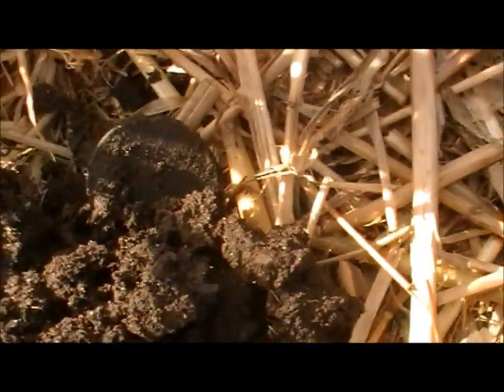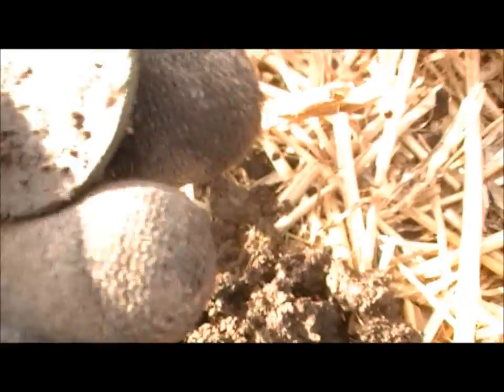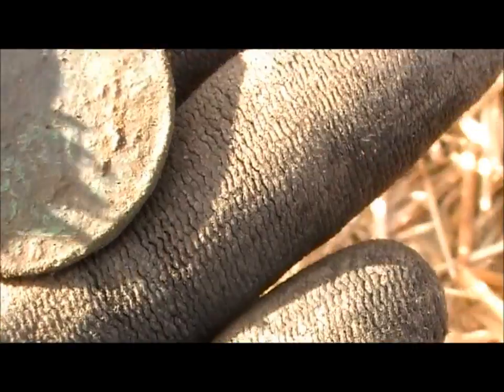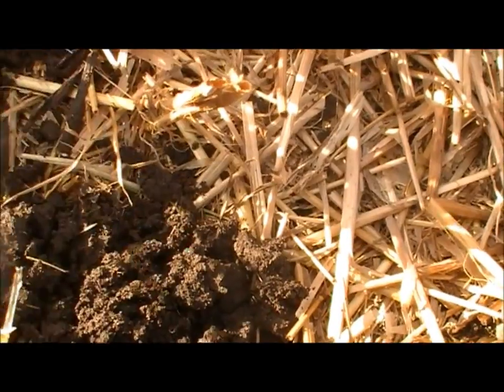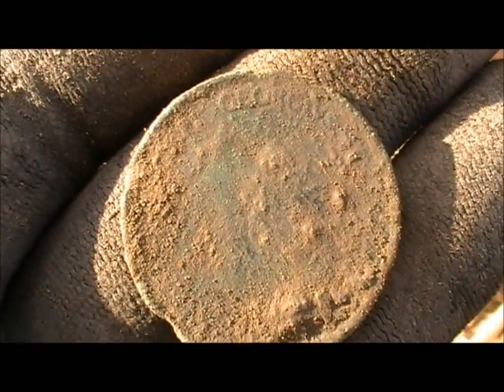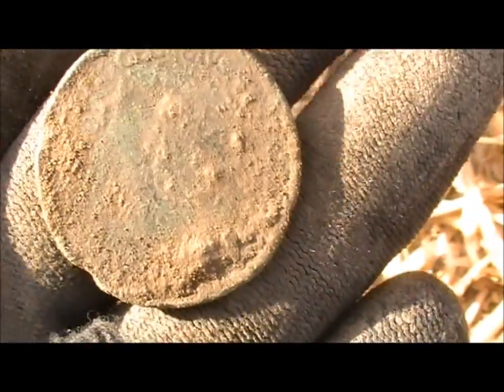Popped out here. Another coin. That's 6 coins of the day. Penny. Not quite sure what's on it. Nice here. Penny George the Fifth, I think. Cheers.